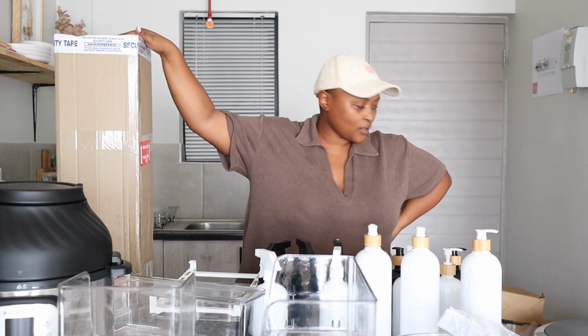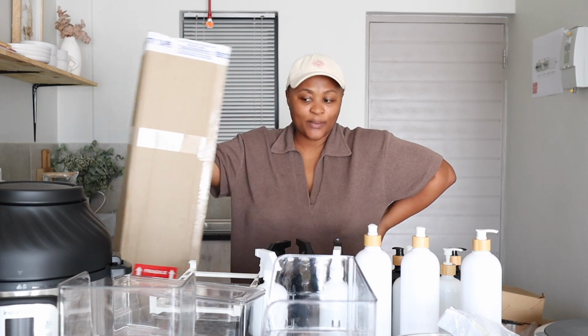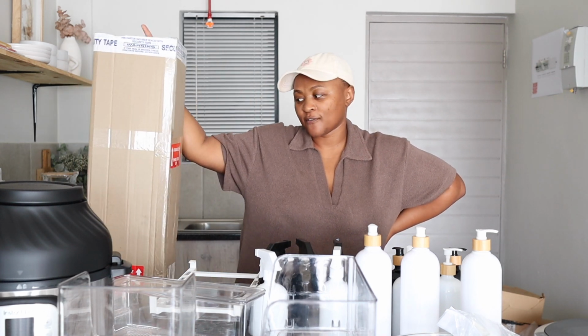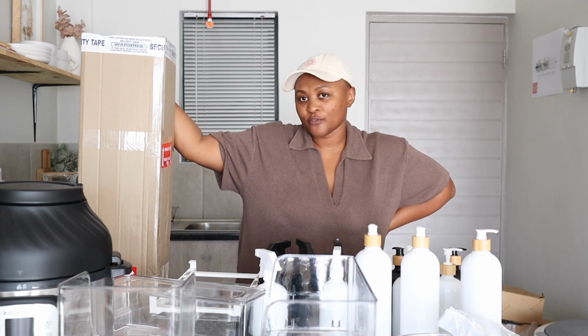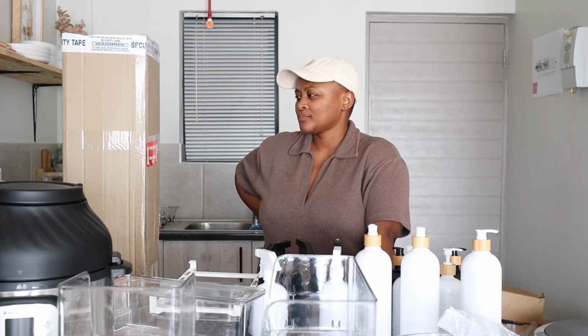Okay, I think the only thing that's left is this box. I'm actually quite excited for this. It's quite tall. I don't know what it is. It's a faux tree, an olive tree. So should I open it though?